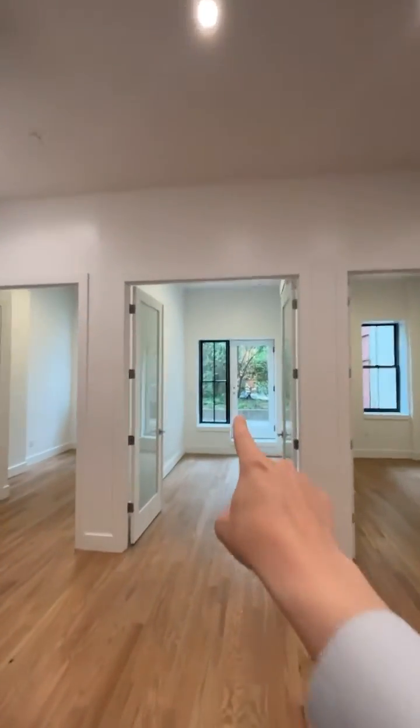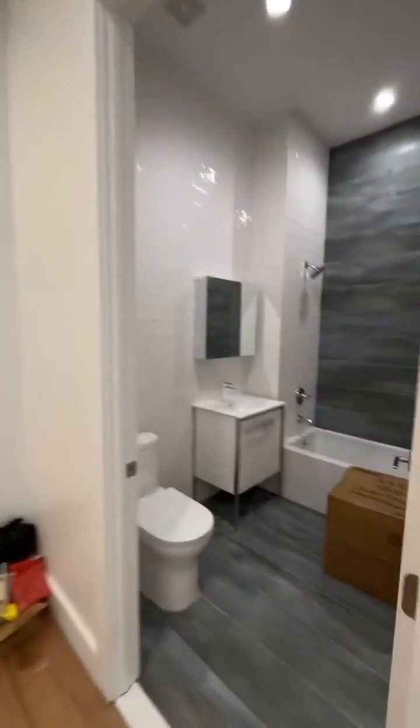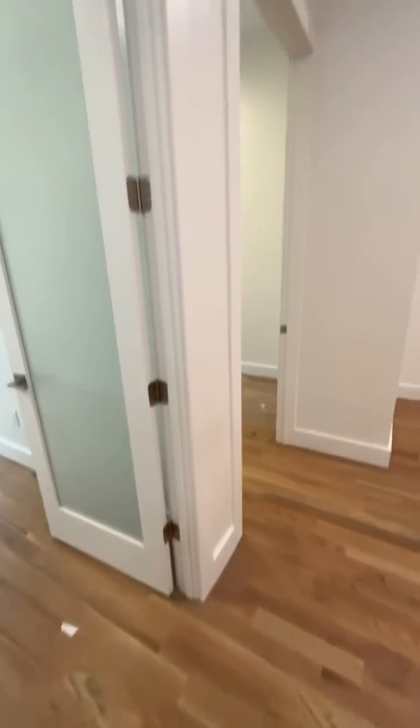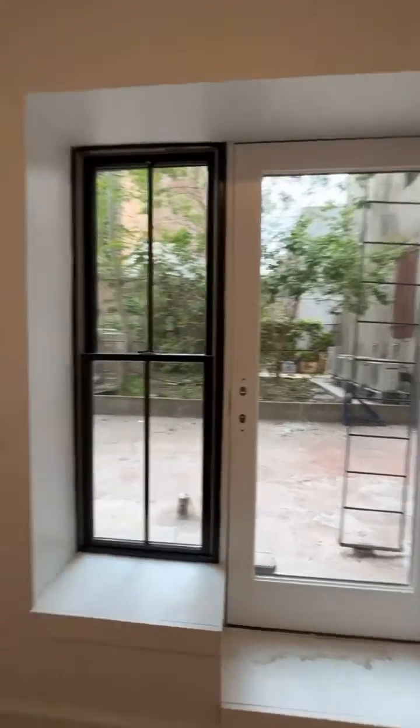Upstairs, you have a really nice 3-bedroom with tall ceilings and a private yard. You have a full kitchen with a dishwasher, stainless steel appliances. You have a full bathroom right here with a nice deep tub. Did I mention how tall the ceilings were? Each bedroom fits a queen bed with a closet and its own temperature control. The yard is the full width of the building.